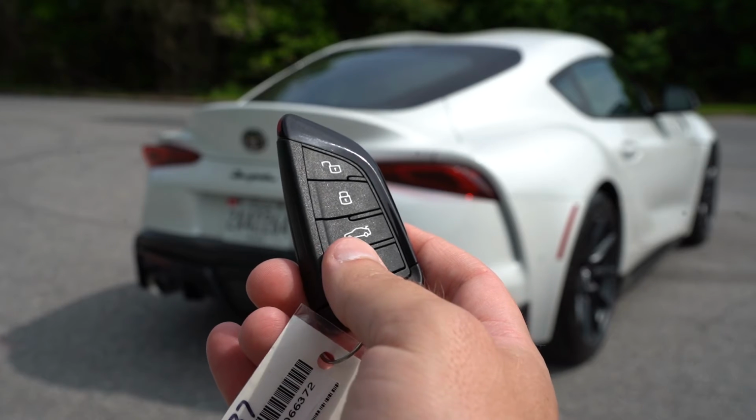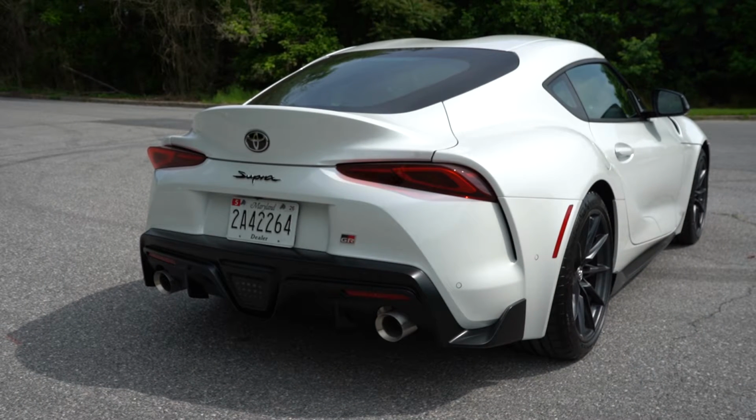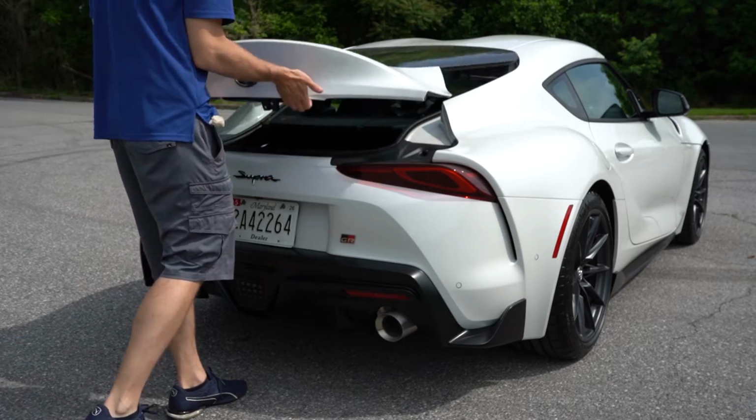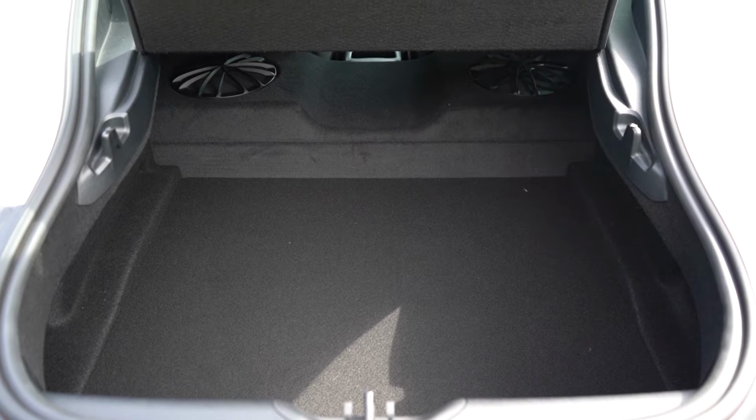Alright, so now since we are around to the back of the Supra, when it comes to opening that rear trunk, there is a button on the key fob. That is how you're going to go ahead and open that up. But once opened up, cargo capacity comes in at 10.2 cubic feet.